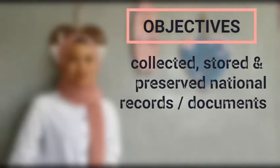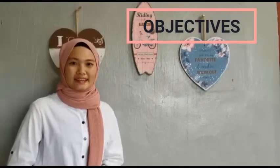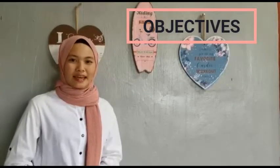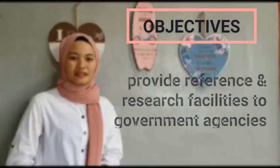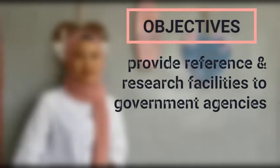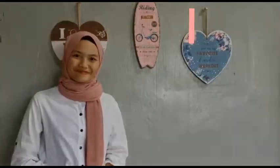First, collect, store and preserve the national records that have values and historical elements. Second, provide advisory service to government agencies on record management and record preservation. And last, provide reference and research facilities to government agencies and to the public to build a patriotic attitude.